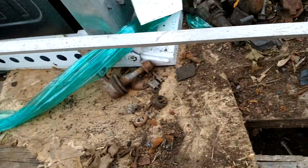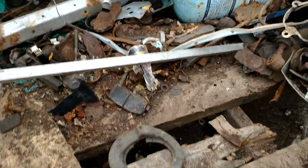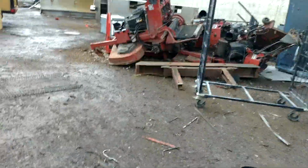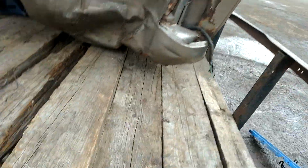I guess that hole came in handy for something. Problem is, I don't want to, because if I do that, then I'm going to run it over. Don't want to run anything over. Alright, let's switch sides here. This box.